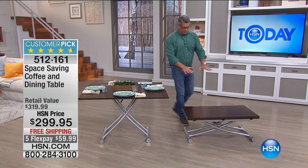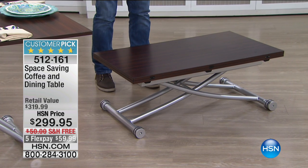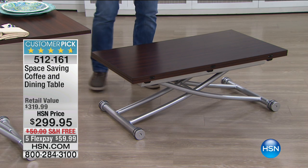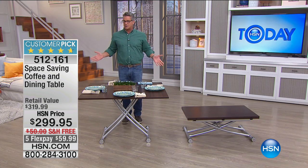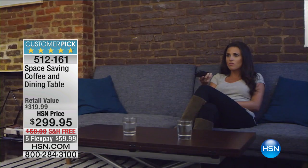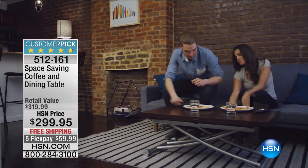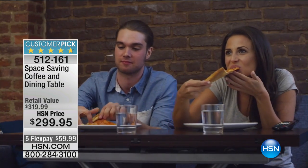These are the same table. This table that you're looking at over here, which is your little coffee table, actually will go up or down so you can change the elevation of the table. Look at the design of it, it's solid construction. But then when you raise it, flip it over and twist it, it becomes a regular dining room table. Anybody that's got limited space will absolutely fall in love with this. And guess what we're gonna do? We're gonna do free shipping. $50 off for free shipping. It's $59.99. Look at how it works. It's the coolest table I've ever seen.